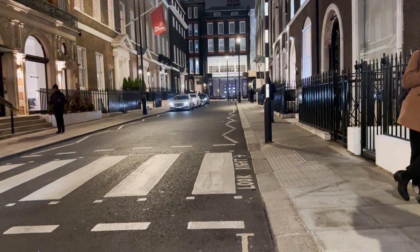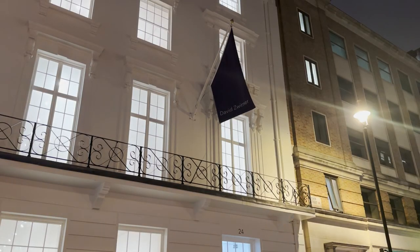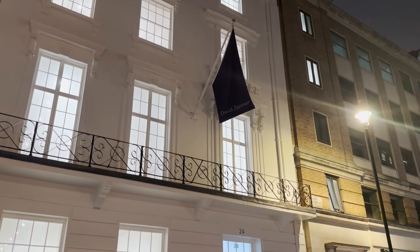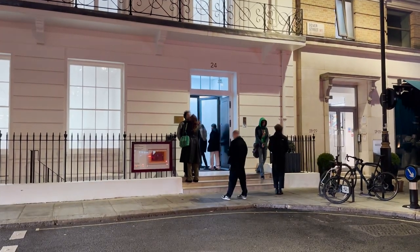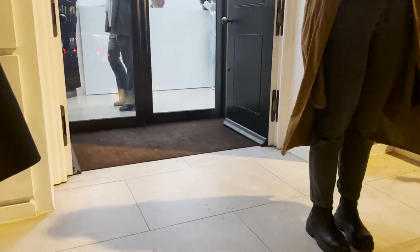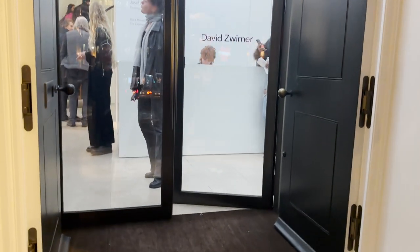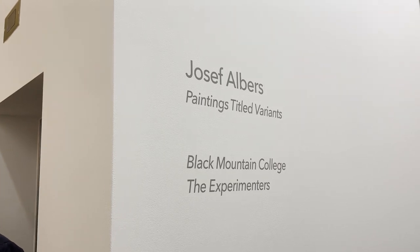Hi everyone. It is a lovely evening here in London and we are at the David Zwirner Gallery in Mayfair for the Josef Albers and Black Mountain College opening reception. The ground and the first floor of the gallery displays Albers Variants paintings and the top floor is dedicated to the Black Mountain College The Experimenters Group show.